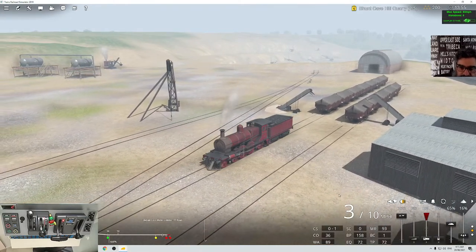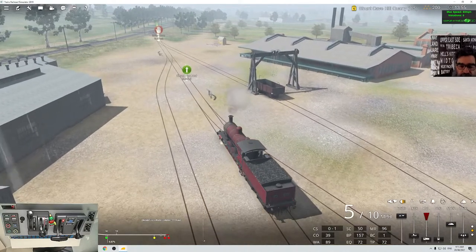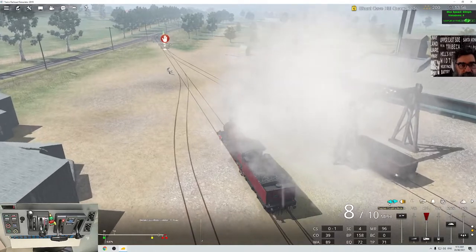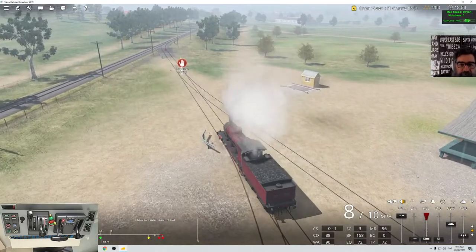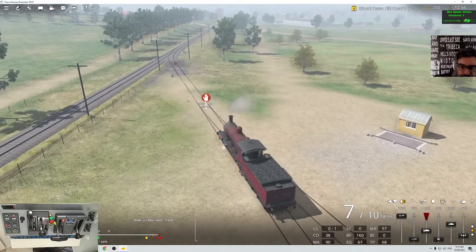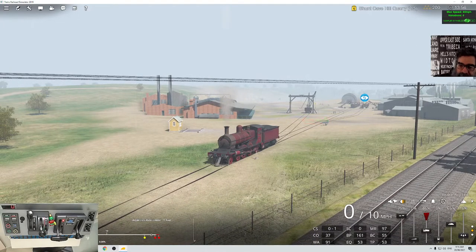So where does it want me to go now? All the way up there. Its instruction mechanic is a little bit confusing. Thought so. We're going to go and pick up those now. Are you guessing that I haven't actually played this scenario before? Because you'd be right.